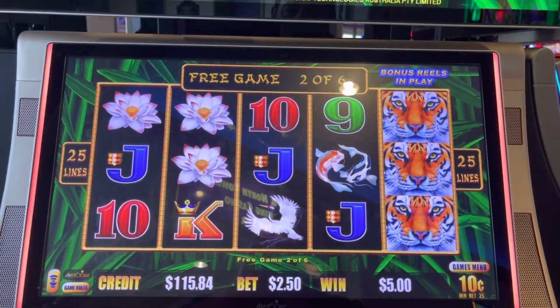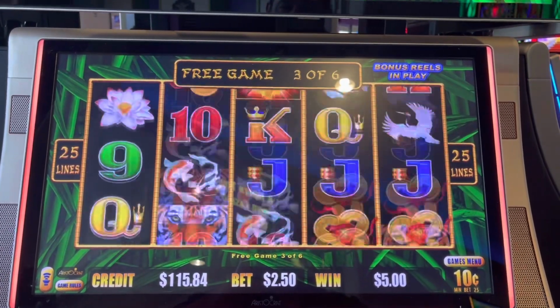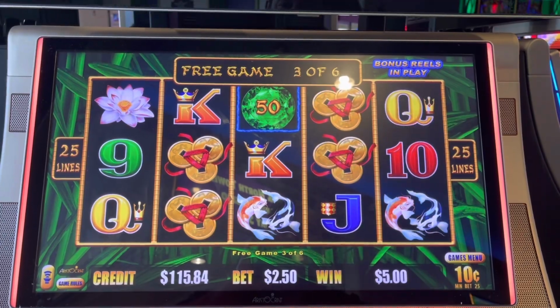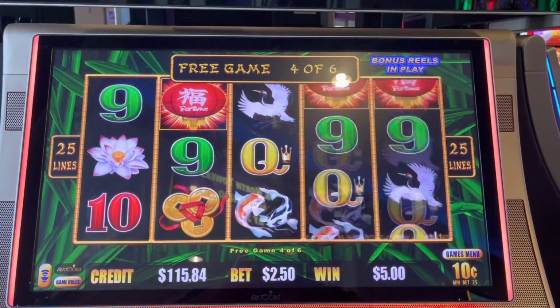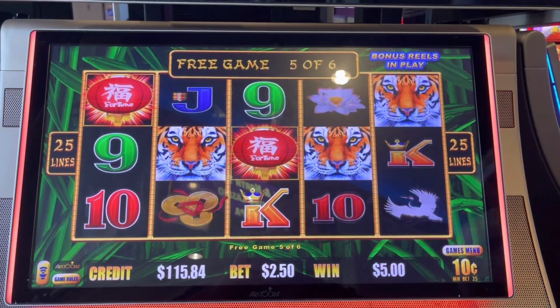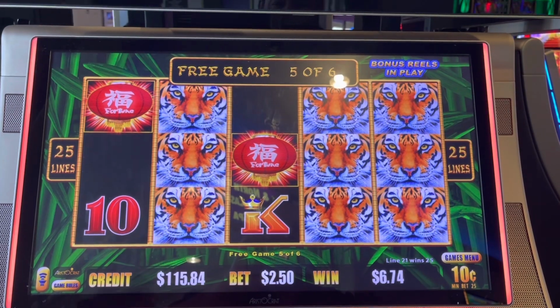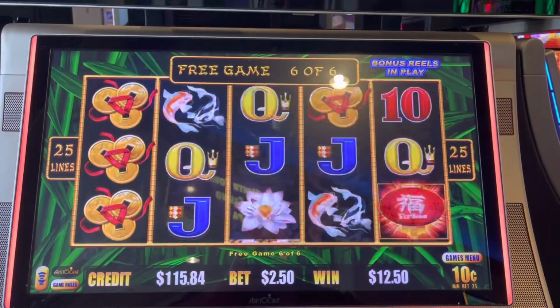Full screen of wilds. Bonus in the bonus. Come on, full screen of tigers. Come on, where are you, tigers? Oh no. Come on. One more. Got some nines. Get that tiger in the middle. Come on, full screen.